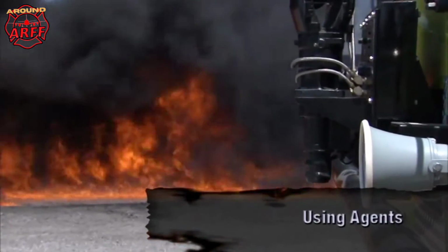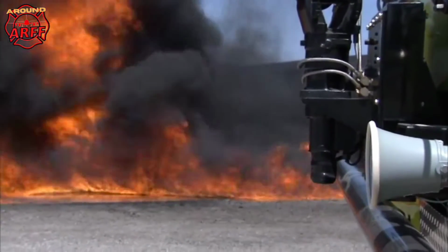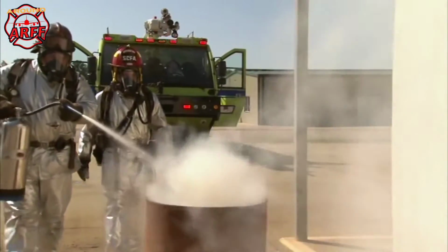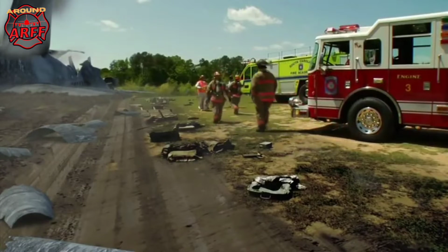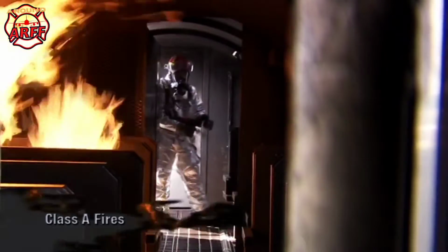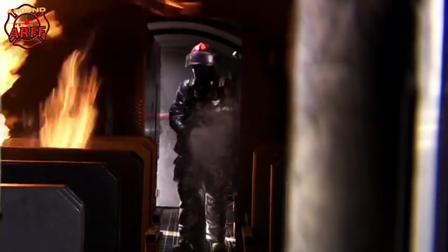Choosing the right extinguishing agent for airport fires requires knowing which airport materials fall into which fire class. Class A fuels are ordinary combustibles that leave ash when they burn. Class A fires on aircraft include burning seats, interior finish, luggage, cargo, tires, and passengers. Interior fires are often caused by post-crash fuel spills. Ordinary combustibles require cooling and quenching to extinguish.